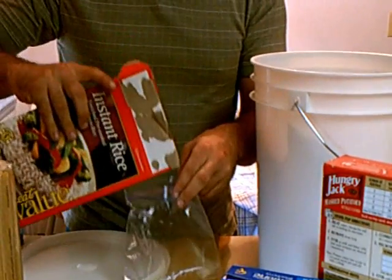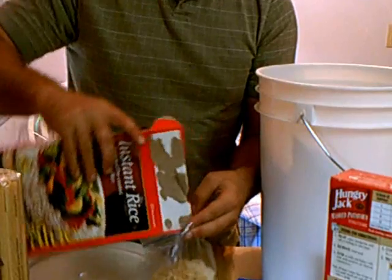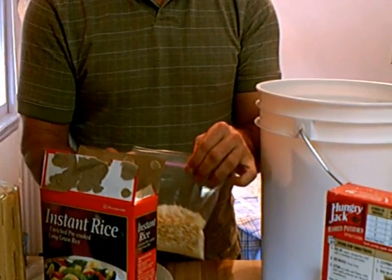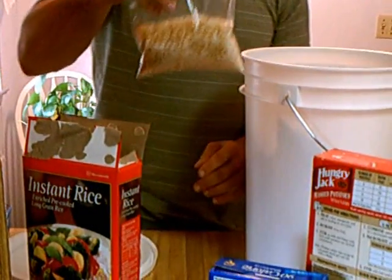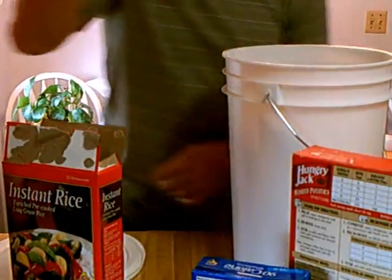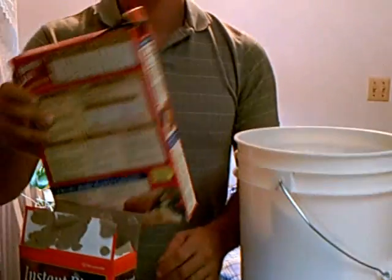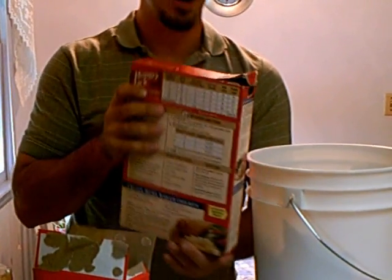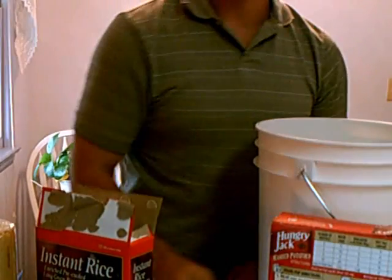Pour some rice in the bag. Seal the bag. Push some air out of the bag. Put it in the bucket. Mashed potatoes, in the bucket. Pour it in the bag. It goes in the bucket.